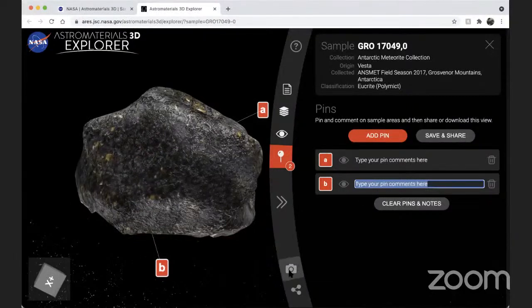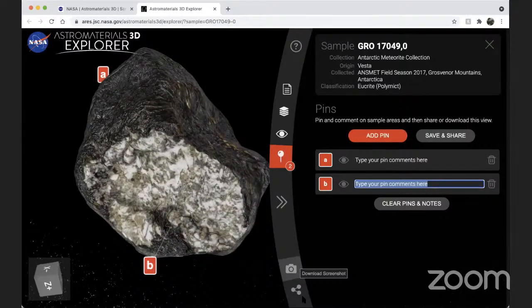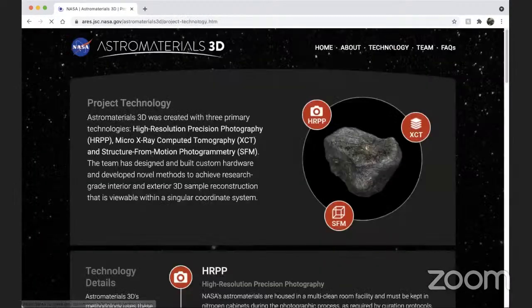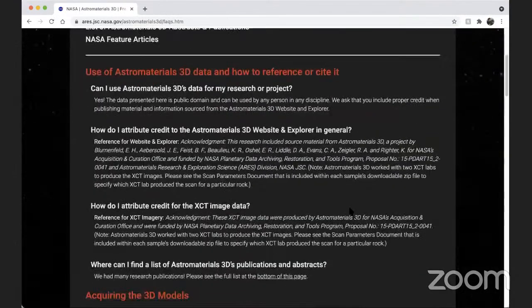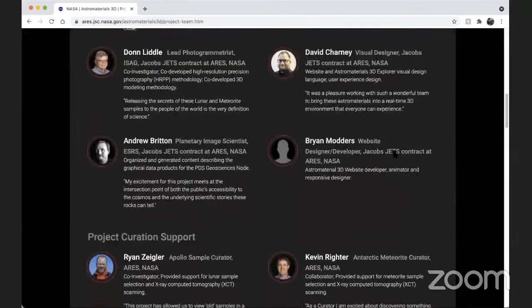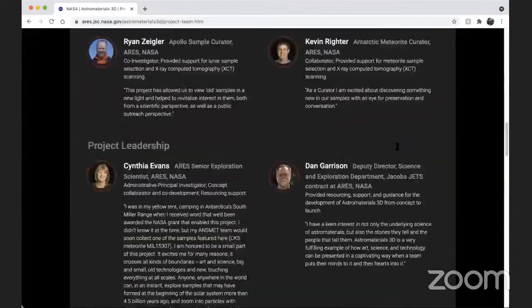The other thing is that you can take pictures of the rock at any moment. If you like a particular view, you can just hit the pictures here and you can share this page with your friends and your colleagues. So I'm going to head back over to the site for a minute. If you want more information about the project, we have an about page, we have a technology page, which you can explore. And we have frequently asked questions that might answer some of your questions that come up today. And then do have a look at the Teams page. There are an enormous number of people whose brilliant minds came together to help create this project.